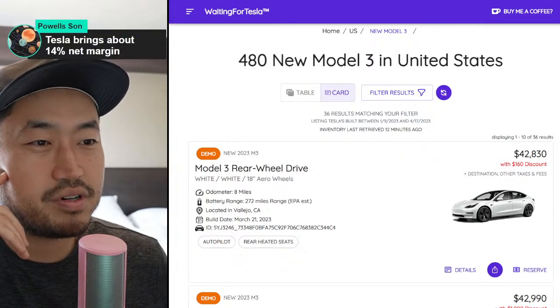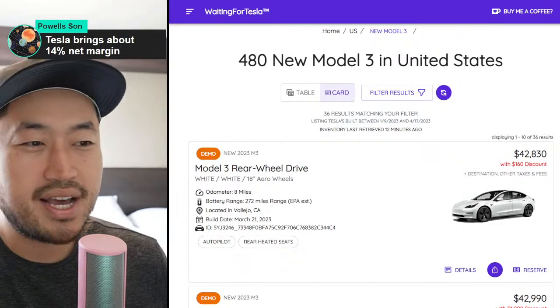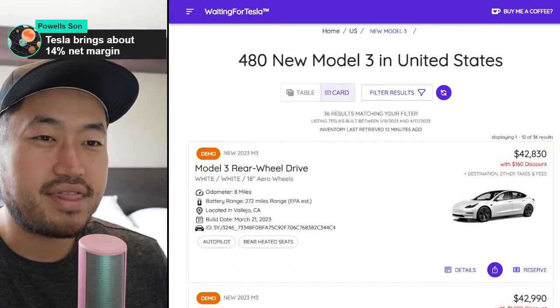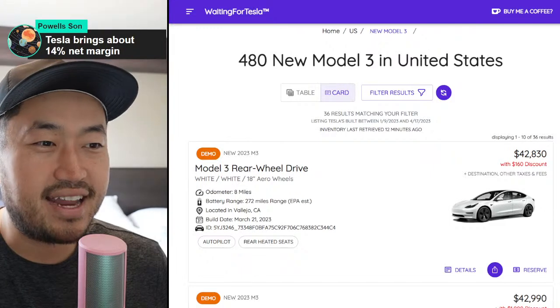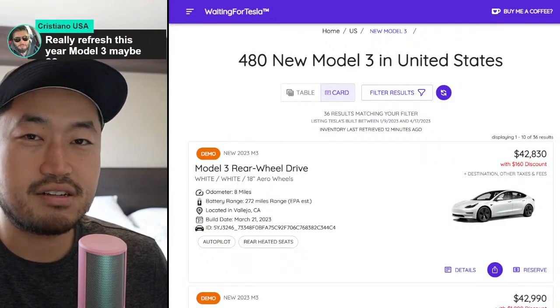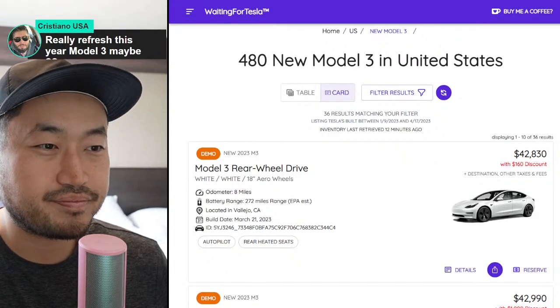Tesla brings about 14% net margin. Yes, I think that's the study, right? It was anywhere from $9,000 to $15,000 in profit on each vehicle, but that was before all these price drops. So we'll see. I mean, in the earnings call in the next few days, hopefully that is discussed. Really, a refreshed Model 3 this year maybe. Yeah, I think so. It's slated for quarter 3 of this year, rumored, so we'll see.